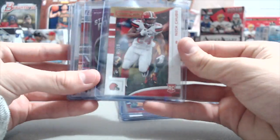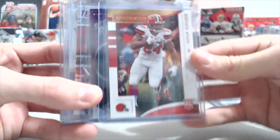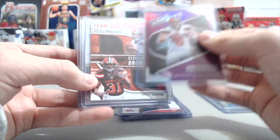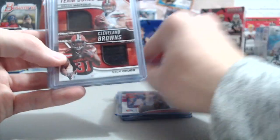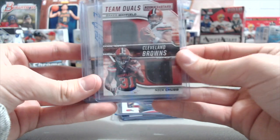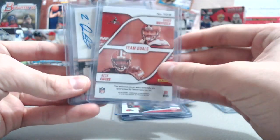And then we got the Browns in another break. So we got a Nick Chubb rookie out of 10, which is pretty sweet. Nice low-numbered parallel. These are all half cases, so a Baker Mayfield Stellar Rookies insert out of 65. We got this Team Duels, Cleveland Browns with Baker and Nick Chubb on there. And that's not numbered, but a nice-looking card.